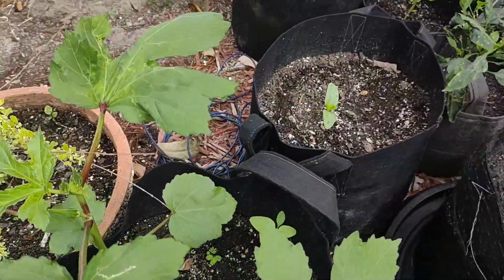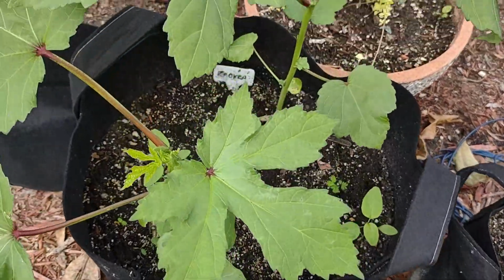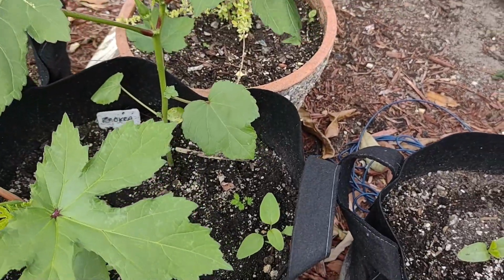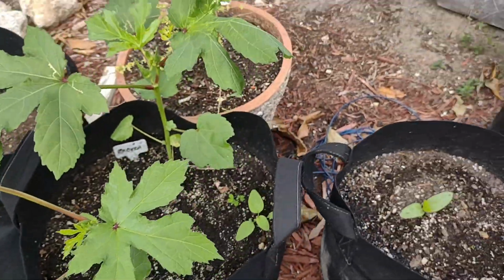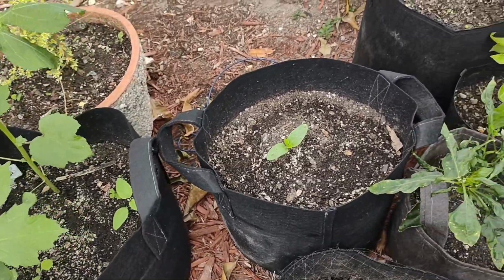The okra in a pot, I'd never done this before, but I grew okra in a pot, and as you see, it's starting to flower down here. I'm going to get some great okra out of here. I also see some standing spinach plants I need to take out that have been volunteers, and I've created a whole standing spinach section, because they're very invasive.